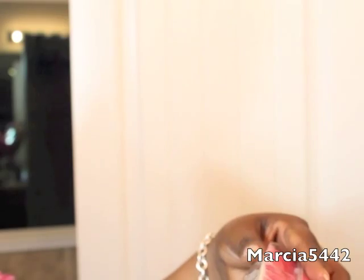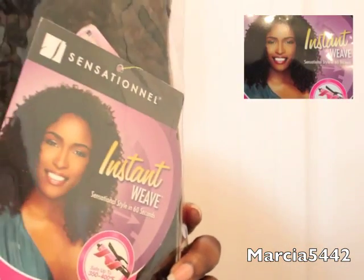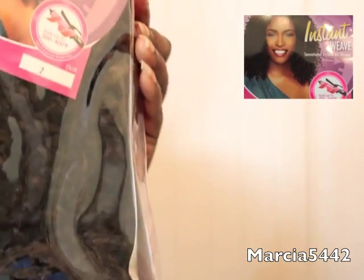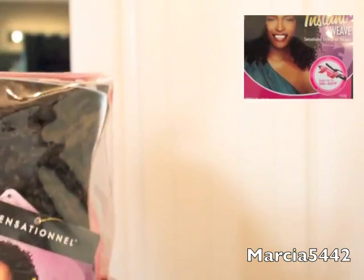This one is by Sensationnel, and this is Rio. I thought that was really cute. Look how big that is. You can't really tell in the packaging, but I'll open them when it's time for me to do my reviews.